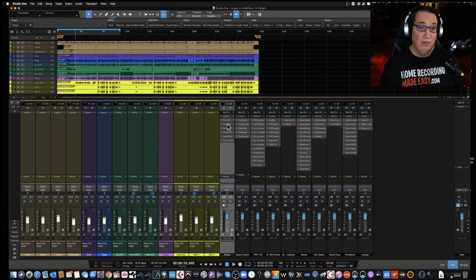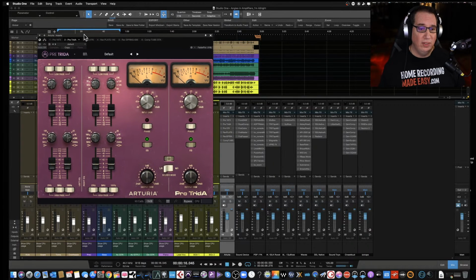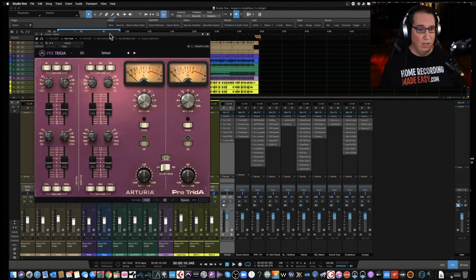And that's my favorite of the group. The next one, which I think is really good, is by the same company. And this is the Pre-TridA. This is the Trident preamp EQ. So just like the 1073, you not only have the preamp section, but you have the EQ section. There are very few plugin manufacturers that really have modeled a Trident. And this is a really good one. This sounds much different than the 1073. It's a different color altogether. Again, there is a demo on the channel you can check out. Another wonderful plugin to check out.